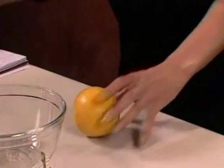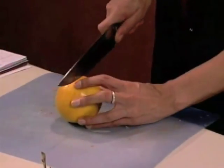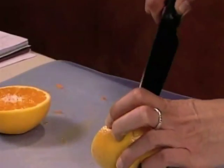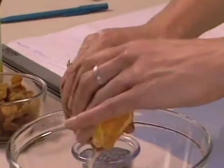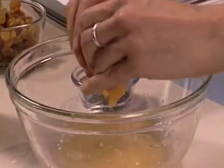We're also now going to cut up an orange, and the orange we're just going to use, look at that, how nice and juicy. This is a fairly seedless orange, so I actually don't need to use a strainer. We're going to use this to provide some liquid for our dressing.